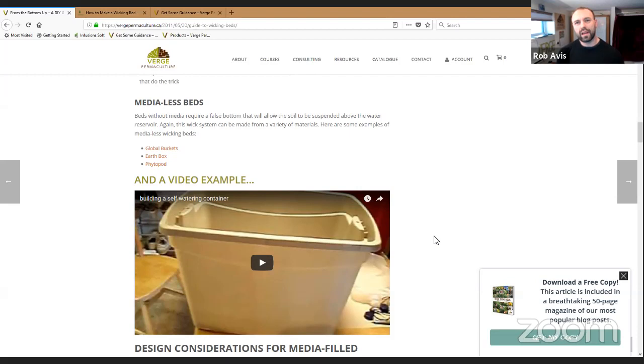Now, this is really interesting because what I found was that burlap actually had more capillary action than gravel did. So by going media-less, I gained more water in the reservoir, but I sent the wicking bed into anaerobic conditions quicker because the burlap was too effective. It put too much water into the soil. So I didn't really like the media-less beds.